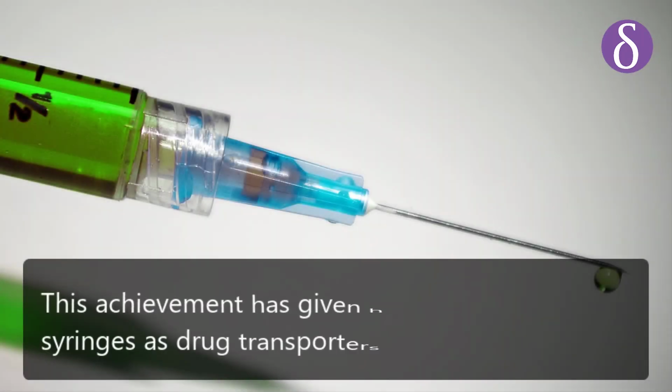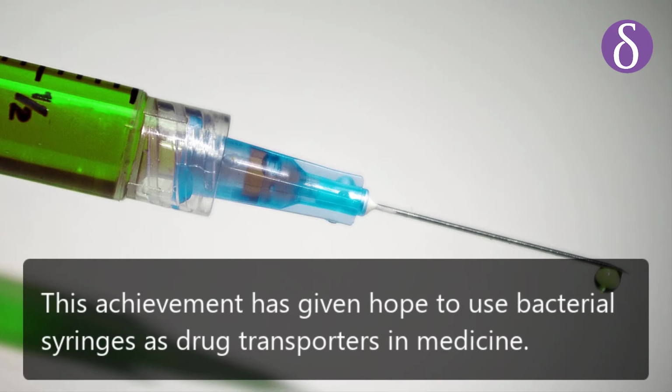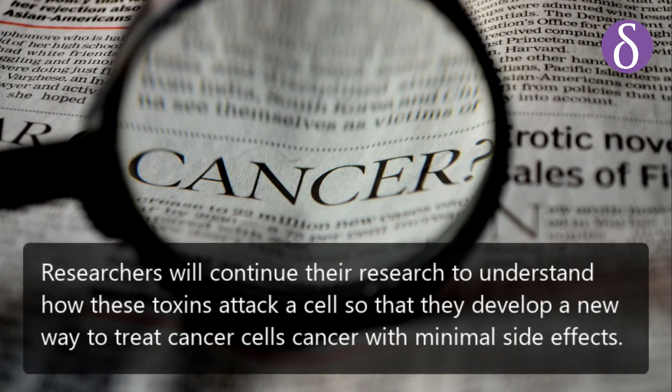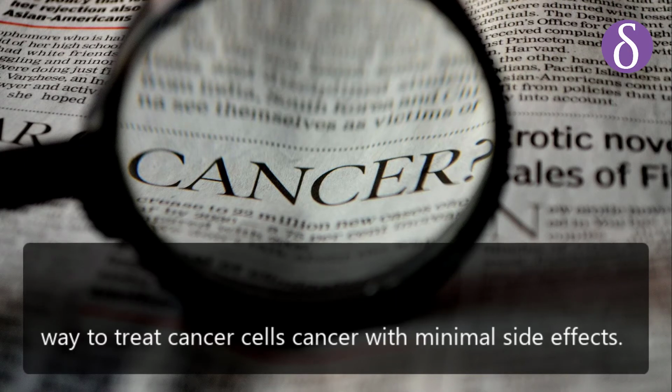This achievement has given hope to use bacterial syringes as drug transporters in medicine. Researchers will continue their research to understand how these toxins attack a cell so that they develop a new way to treat cancer cells with minimal side effects.